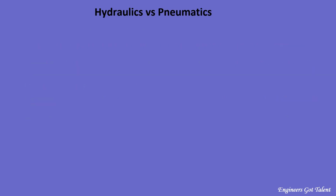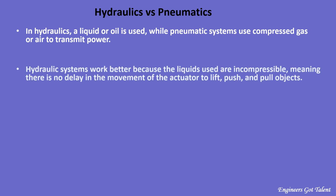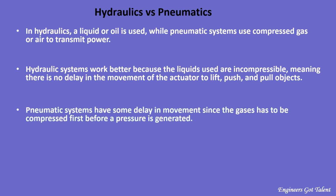Hydraulics versus pneumatics. In hydraulics, a liquid or oil is used, while pneumatic systems use compressed gas or air to transmit power. Hydraulic systems work better because the liquids used are incompressible, meaning there is no delay in the movement of the actuator to lift, push, and pull objects. Pneumatic systems have some delay in movement since the gases have to be compressed first before a pressure is generated.